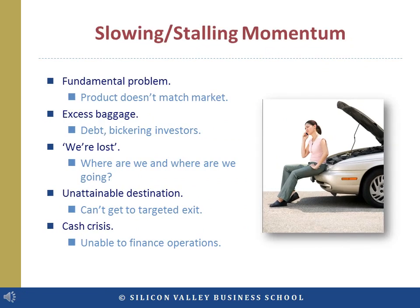Momentum in a startup venture can slow for a variety of reasons. There may be a fundamental problem. The product doesn't match market demands, or there's some other form of deep-seated issue with the business plan. The company could be burdened with excess baggage, perhaps saddled with debt, lots of bickering investors, or pending lawsuits. Management may be lost. The team has no vision of where the company is going or how it's going to get there. The chosen destination may have become unattainable, or some immovable barrier is blocking the company from reaching its goal. And of course, momentum is affected by a cash crisis.